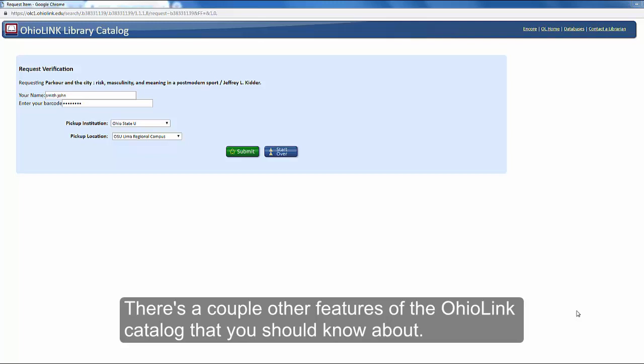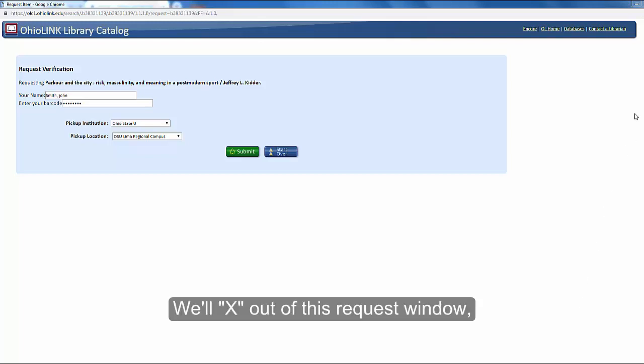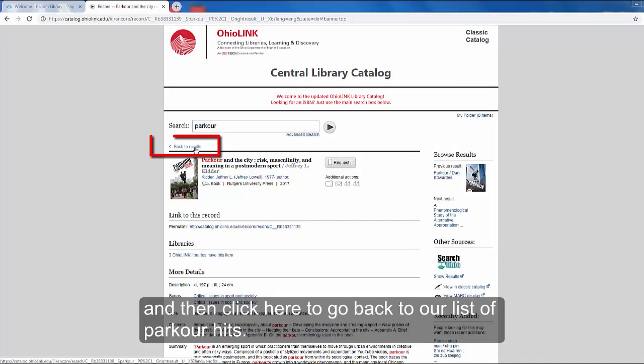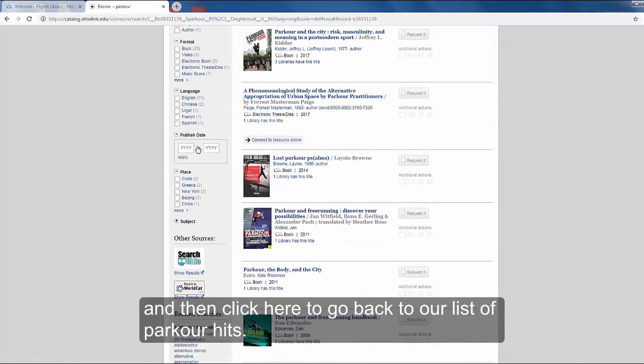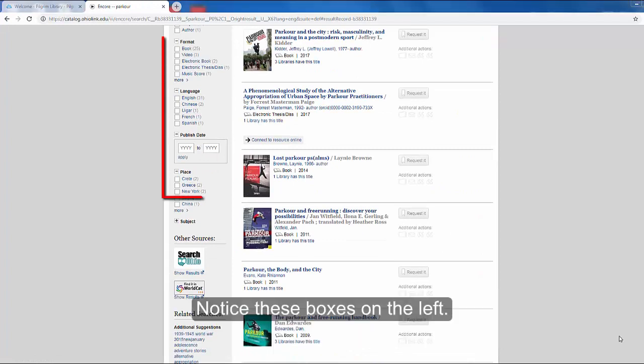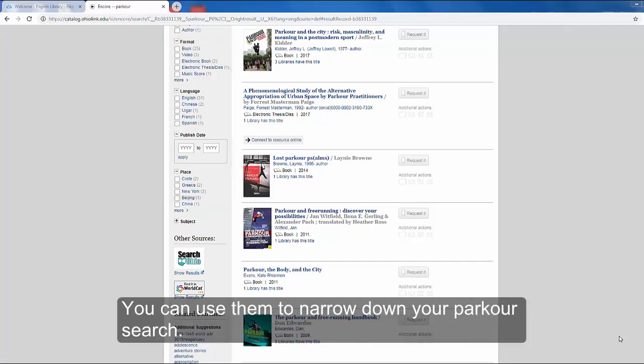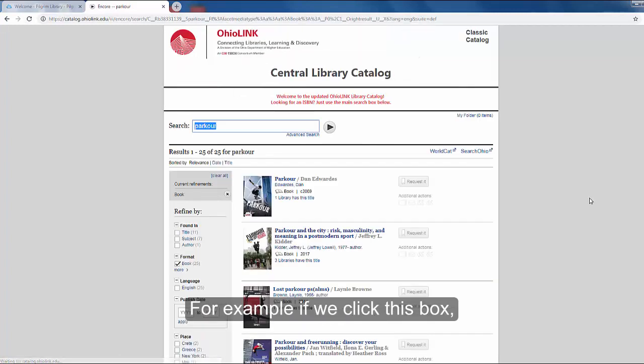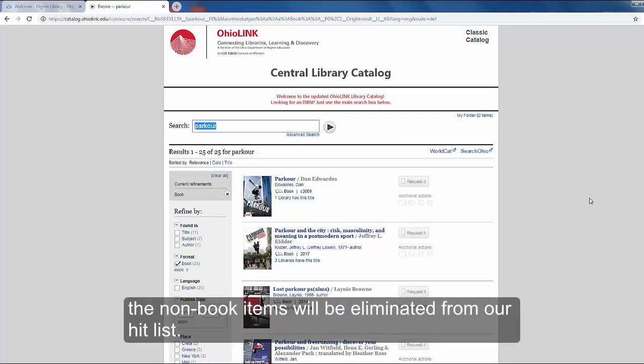There's a couple other features of the Ohiolink catalog that you should know about. We'll X out of this request window and then click here to go back to our list of parkour hits. Notice these boxes on the left. You can use them to narrow down your parkour search. For example, if we click this box, the non-book items will be eliminated from our hit list.